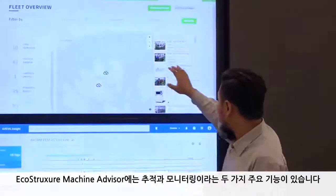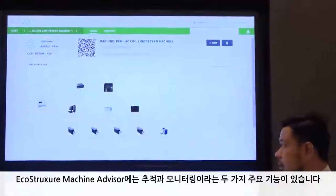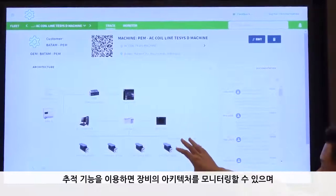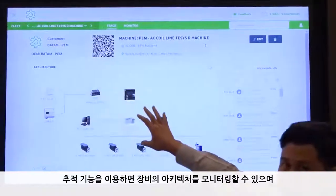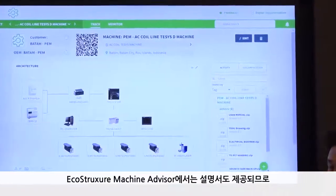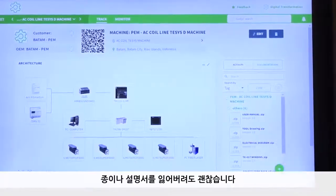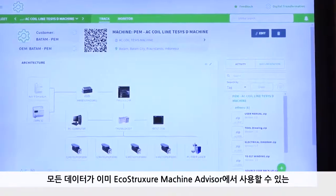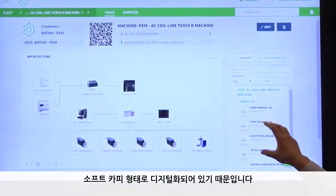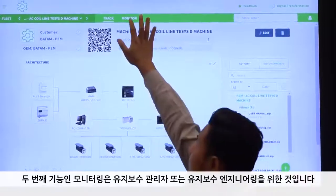EcoStruxure Machine Advisor has two main features, track and monitor. In the track feature, we are able to monitor the architecture of the machines. And the documentation is also available in Machine Advisor. So we no need to worry about losing the paper or the manual book, because all of the data is already digitized in soft copy, available in EcoStruxure Machine Advisor. The second one, monitor.